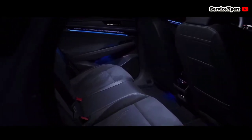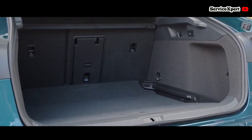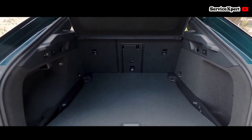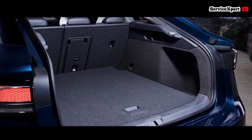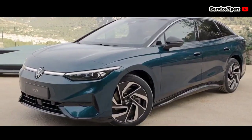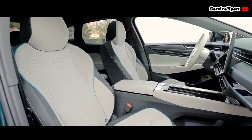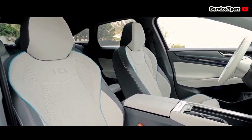We think the ID.7 will be a hit in Europe and in China, where a spacious passenger cabin is considered a must. We are less sure about the reception the car will get in America, where drivers seem afraid to drive anything that isn't an SUV, a truck, or a full-on off-road canyon carver. Sales of the Passat in America were never that strong and have gotten weaker over time. The fact that Volkswagen has no plans to produce the car in America probably speaks volumes about the company's expectations.